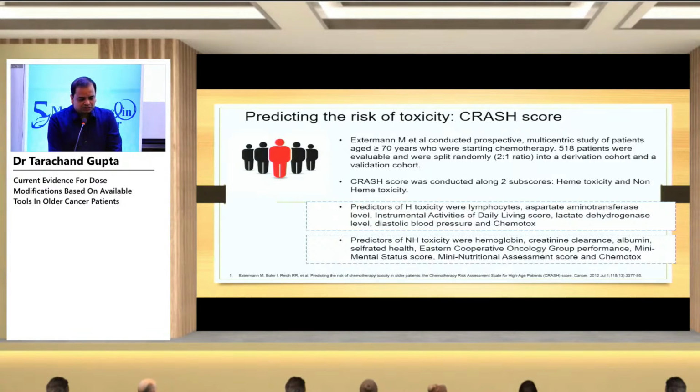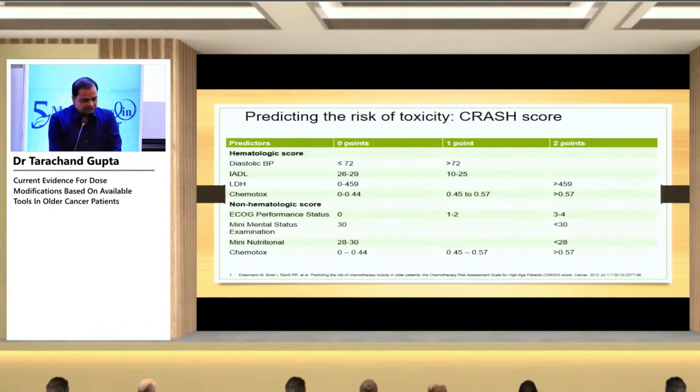For the CRASH score, in this prospective multi-center study, patients 70 plus years were taken and 500 patients were evaluable, split randomly in a 2:1 fashion into a derivation cohort and a validation cohort. So the CRASH score was conducted along the two subscores, H and NH toxicity. For predicting the risk of toxicity, the diastolic blood pressure cutoff was 72, LDH was 0 to 59, IADL was 26, and ECOG performance status 0 or more than 0. It was mini mental status examination 30 versus less than 30, mini nutritional assessment less than 28 or more than 28, and chemotoxicity 0.44 versus more than 0.44.